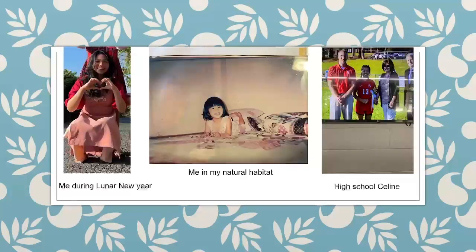I'm just going to introduce myself a little bit. I'm 20 years old and I'm a sophomore at OTC. I really like to figure out the unknowns, which is why I do research.